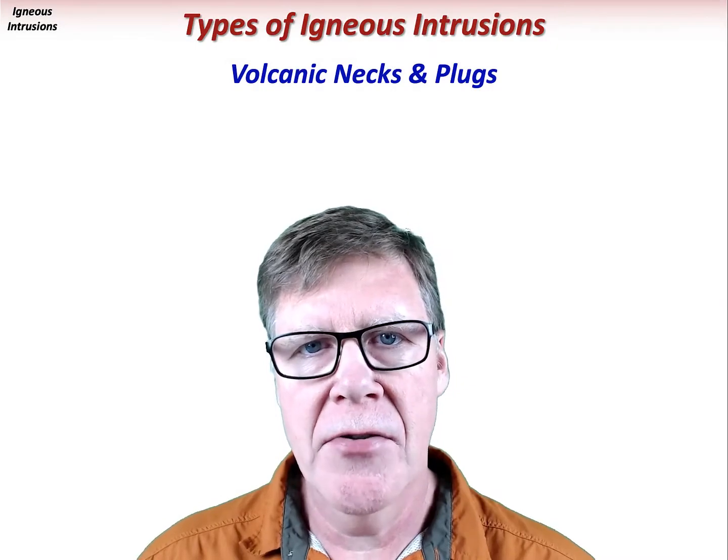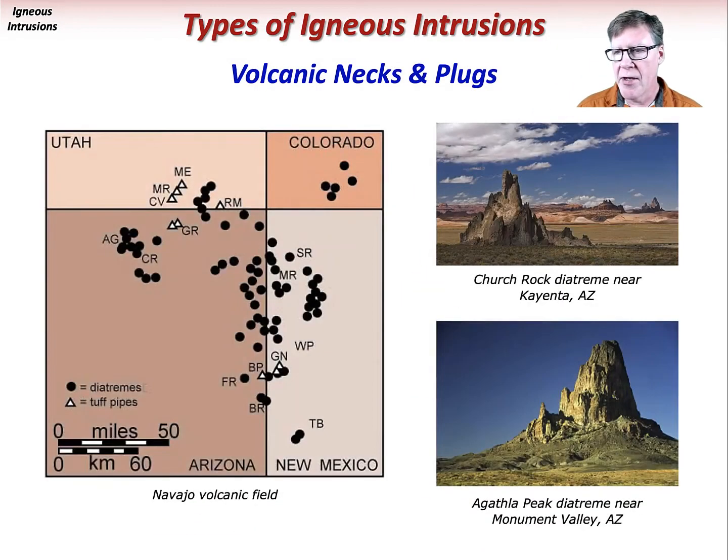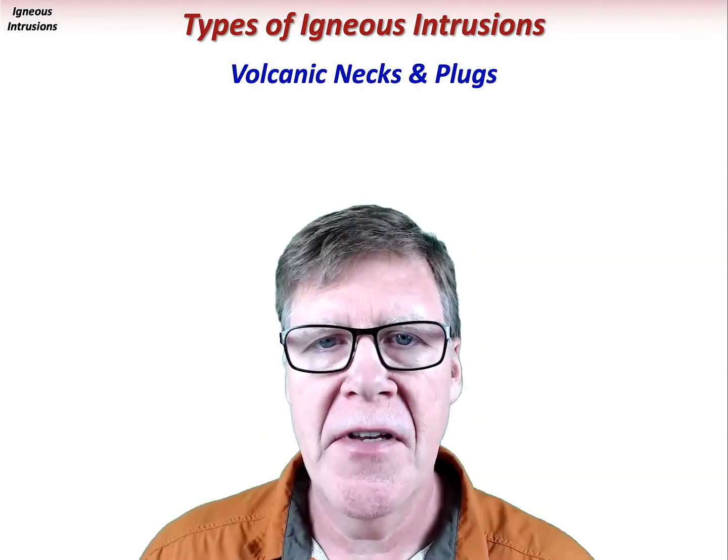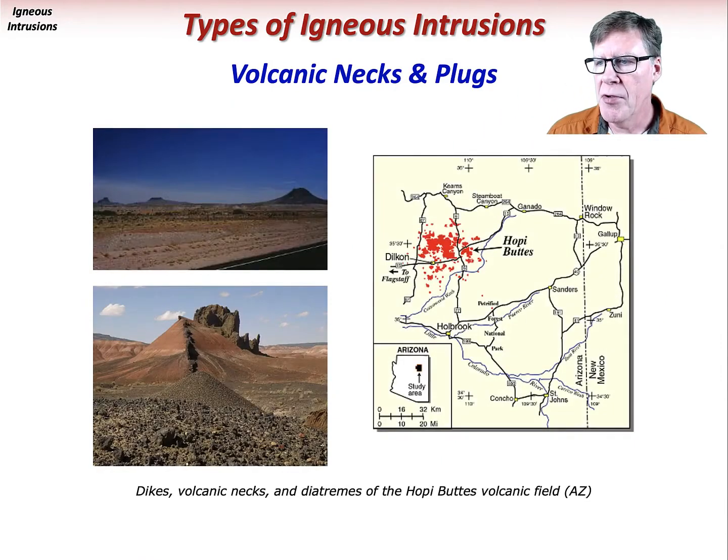Diatremes and other volcanic features are very common in the Four Corners area in what is known as the Navajo volcanic field. So here is the Four Corners, and this shows the distribution of various volcanic vents, including Agathla Peak, Church Rock, Shiprock, and others. Intrusive features are also common in the Hopi Buttes area, in what is called the Hopi Buttes volcanic field. These vents are somewhat younger than the ones in the Navajo volcanic field, but include many of the same volcanic and subvolcanic features.